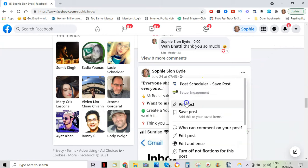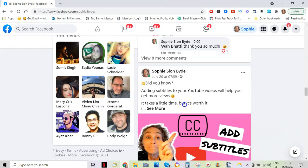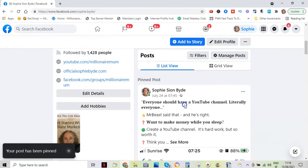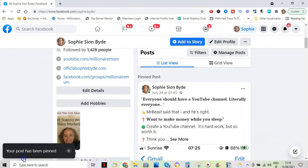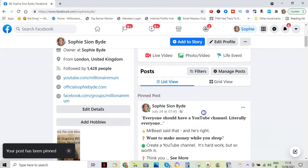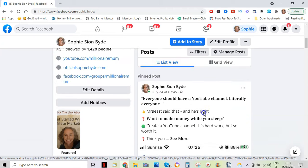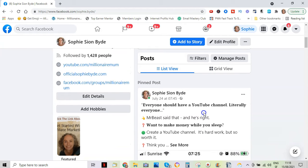Click these three little dots here. And then as you can see, you now have this option, pin post. So you click here, pin post. And now there you go. It's automatically refreshed the page, tells you your post has been pinned. And there you go. This post is now just pinned. This is the first post that people will see when they go and check out my personal profile. So that was easy, wasn't it?